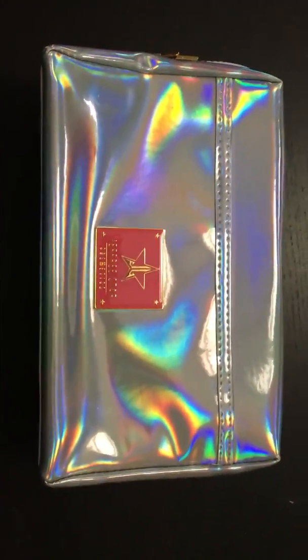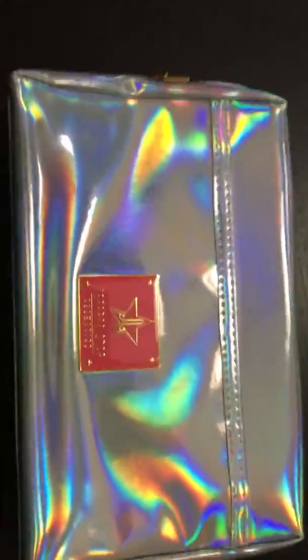I got this brand new Jeffree Star Cosmetic bag, and this is perfect in time for my trip to Massachusetts next week. And it is this lovely shimmering color. I am in love with this chromatic. It's got the Jeffree Star little logo. I love it. It looks like it should be big enough. So sorry for the camera work. I'm not skilled enough. Talking to myself.